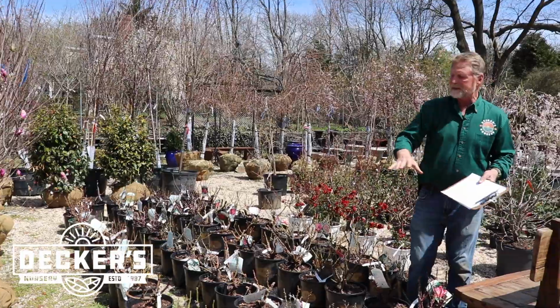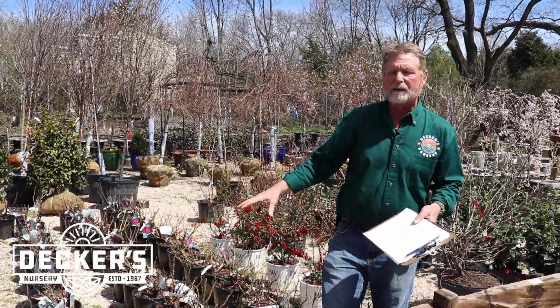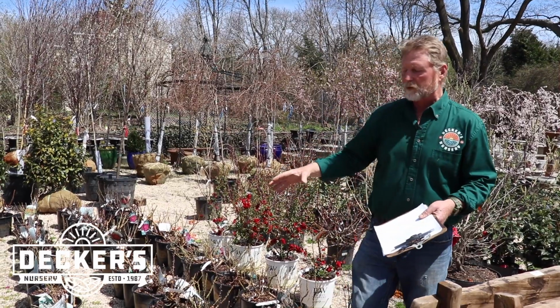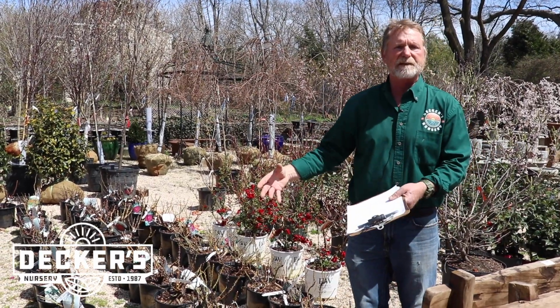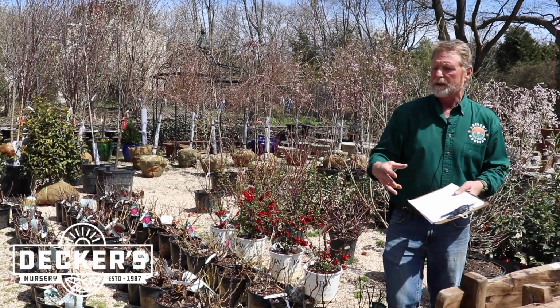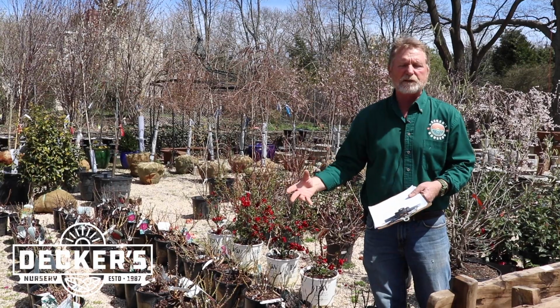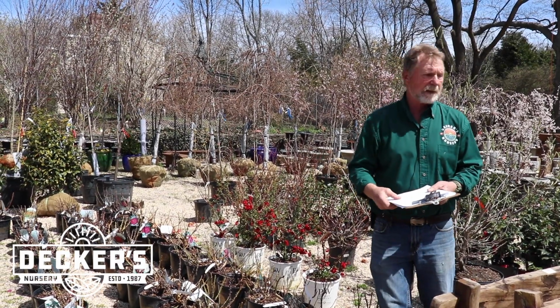Okay, we call this area the rose garden because the roses are going to all be displayed out here. We're starting to increase the selection of roses, so if you're a rose enthusiast, now is a good time and you have the best selection at this time of year.